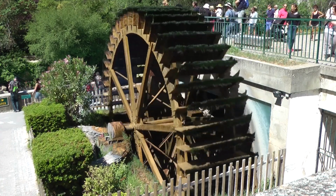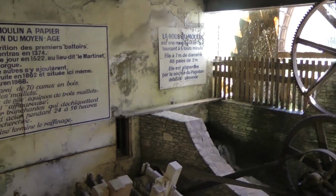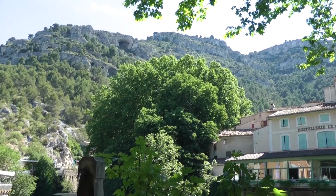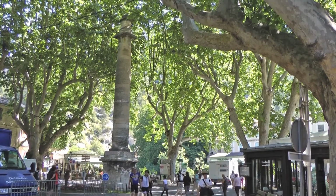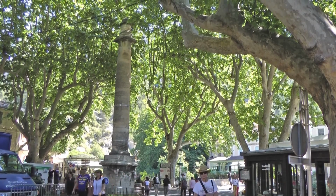The remaining water wheel is a souvenir of earlier times. The museum in the former paper mill is another reminder of the past. This column is in honor of the Italian poet Petrarch, who lived here in the 14th century.